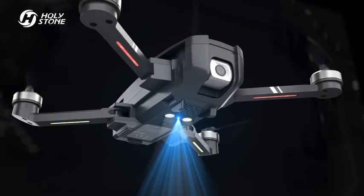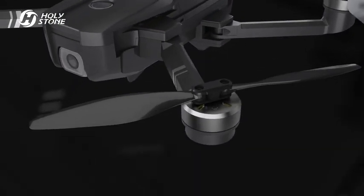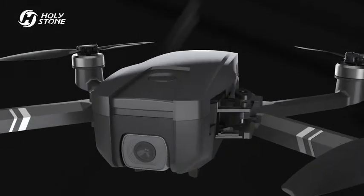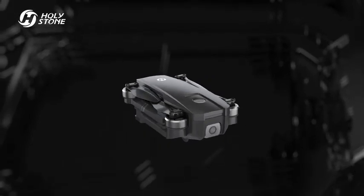Optical flow adapts to various ground textures for stable hovering indoors. Brushless motor with aviation propellers for the highest aerodynamic efficiency. Built-in metallurgical gear shaft for smooth movements. Ultra-high-grade steel precision material used to create the high-quality fuselage.